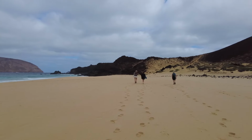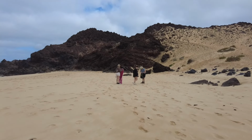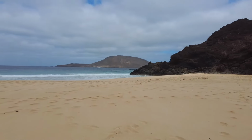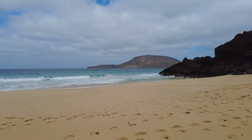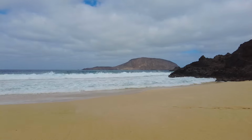We're aiming for a sheltered part of the beach. They've picked a spot. Not a bad spot. It's pretty cool. These waves are big.